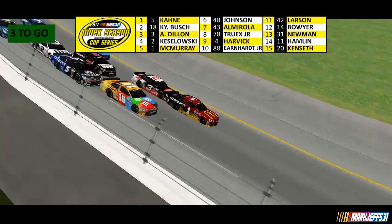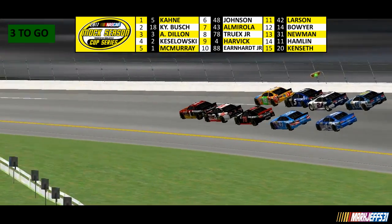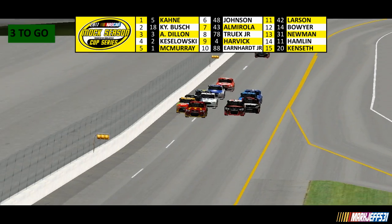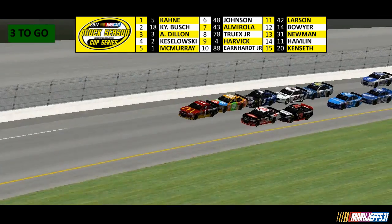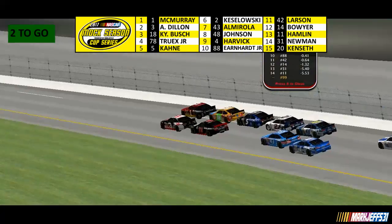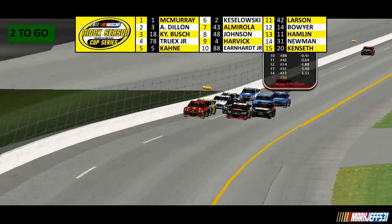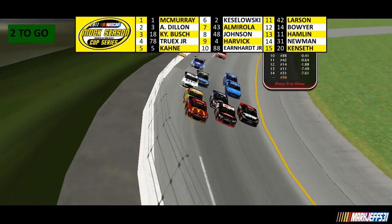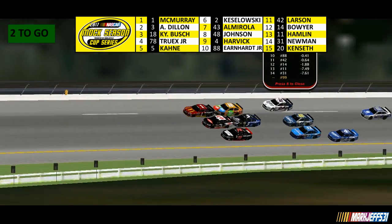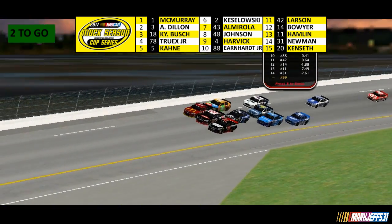Where does he go? Hit the front, 4 wreck. And the inside line really prevailed out of that. McMurray to the front, Austin Dillon up in second, Martin Truex behind Dillon. 2 to go at the line. McMurray leads that lap. And now Austin Dillon is leading the inside line, but soon to be the middle lane, as Truex again makes it 3 wide for the lead.